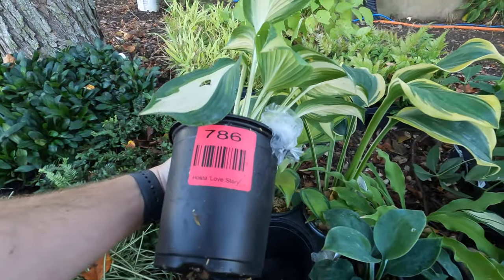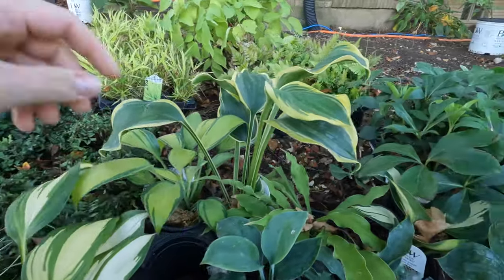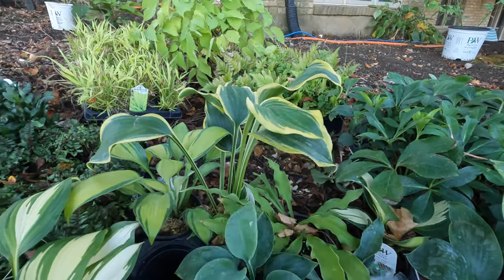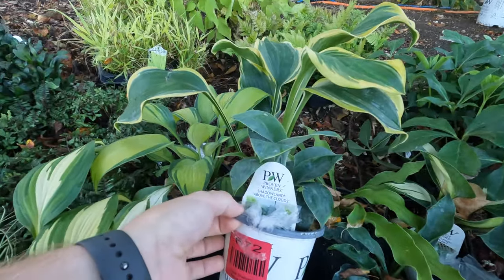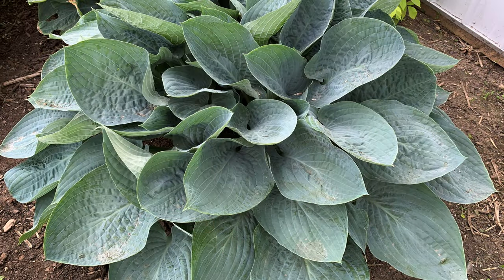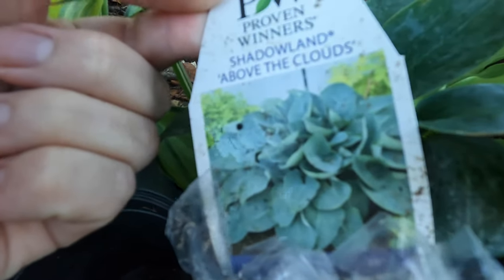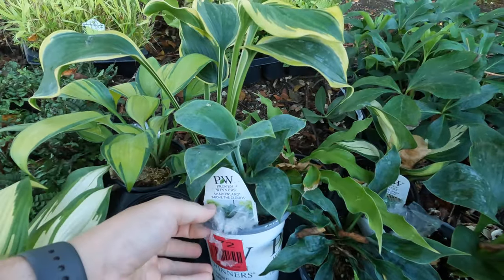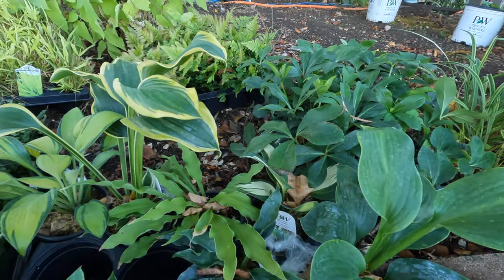This is Love Story Hosta. It's a really beautiful variegated variety. And a lot of these in here are in the Proven Winners collection, and they're tiny, but they will grow in just fine. This one's called Above the Clouds, and let me just pull this out right here. Look how beautiful blue that is right there. So this is a really exciting one that's gonna get pretty big that I can put maybe at the forefront or mix in with some other items.